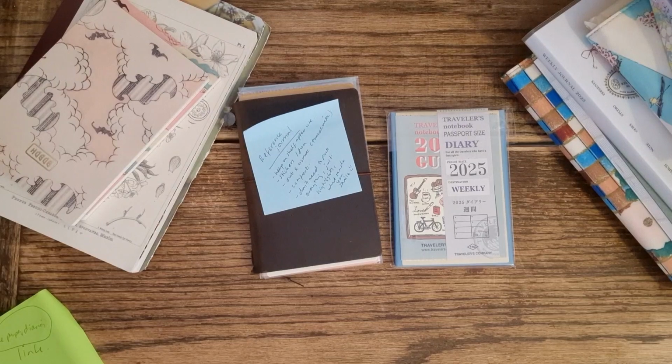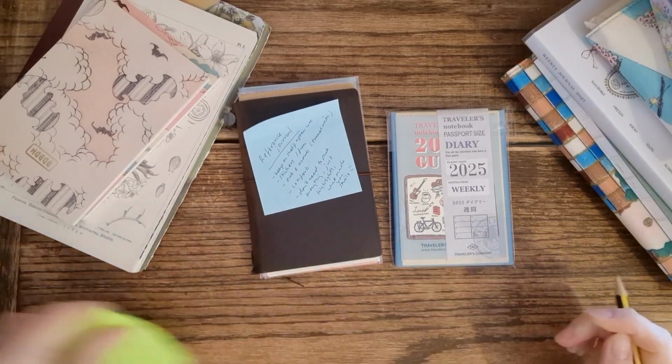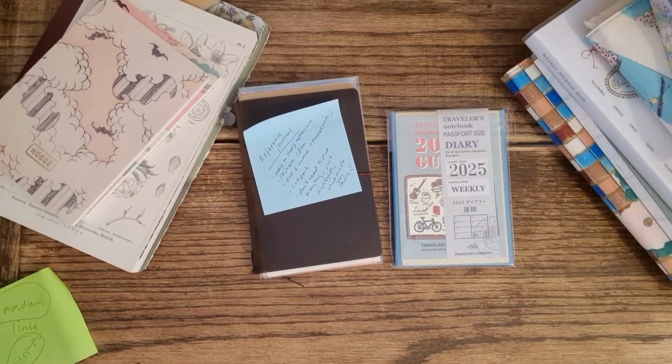I'm not 100% about appointments and that because I don't want it to be a negative journal, if you know what I mean. I want it to be more of a positivity journal. That's why I bought the monthly insert from Miso Paper, because she holds all the traveller's notebook stuff.